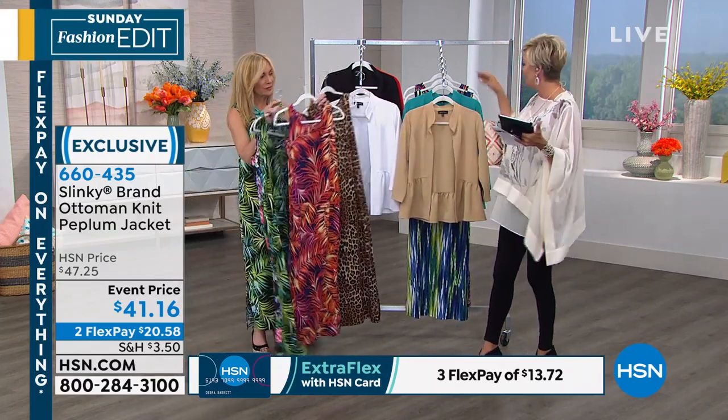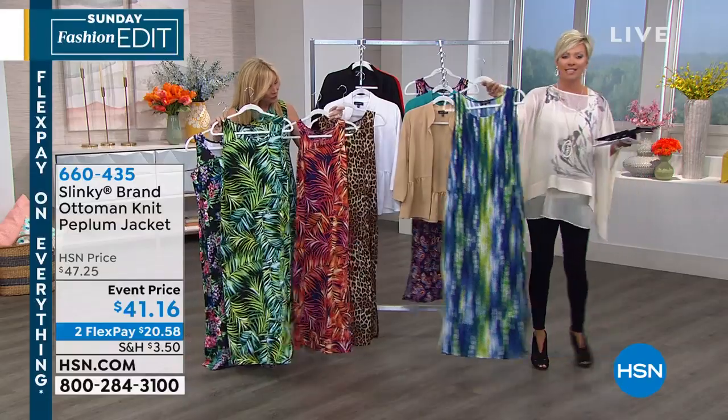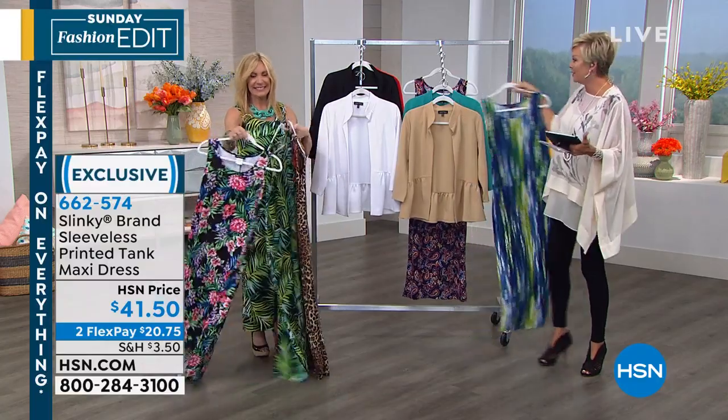orange. There's a leopard, thank you, Jackie. We've got this pretty navy paisley, and then we had this one, let's see, you do have the black floral, blue multi. This is the dress that we started the show with. The jackets coordinate beautifully, worn together, worn separately. It's absolutely up to you.